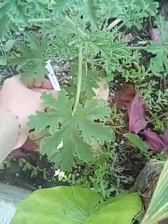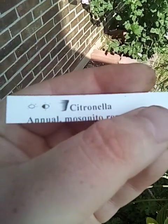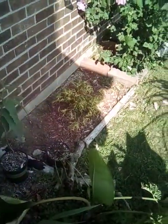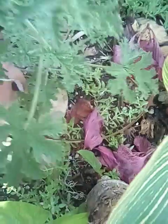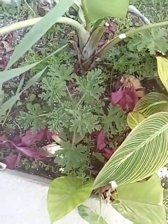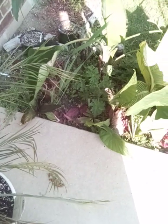And then here we have my other little plants here. These are, let me get that tag out of there. Citronella. Mosquito repellent, huh? It doesn't really give the scientific name, but there you go. We just call them citronellas. They have a nice little lemon scent. I guess they do bloom during the fall.